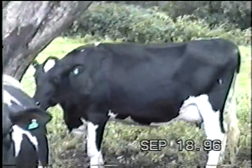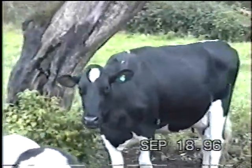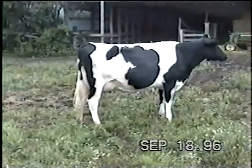This is the Explosion out of the Gay family. She went 83 points. This is the Puget Sound Prince daughter. She went very good 87.